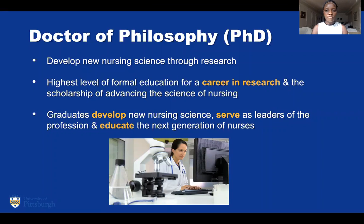Next, we have our Doctor of Philosophy or PhD. So this program prepares nurses to develop new nursing science through research. It's the highest level of formal education for a career in nursing research and scholarship of advancing the science of nursing. Graduates develop new nursing science, serve as leaders of the profession, and educate the next generation of nurses.